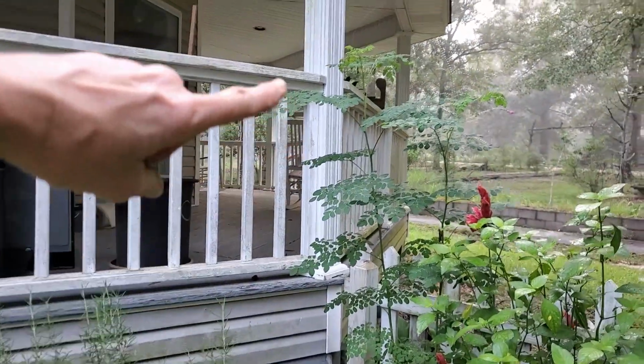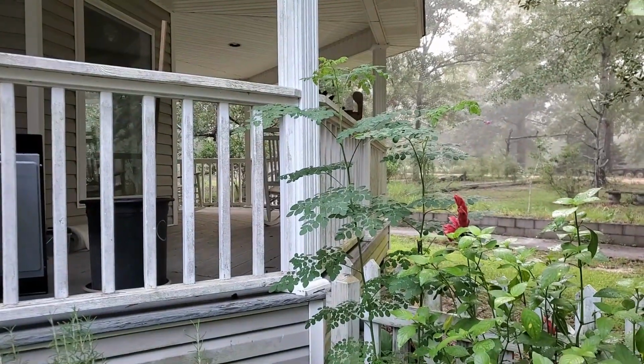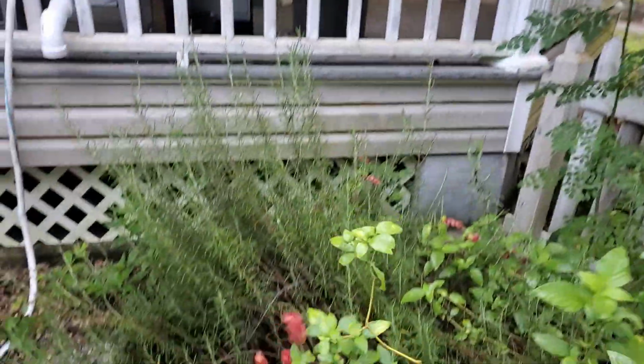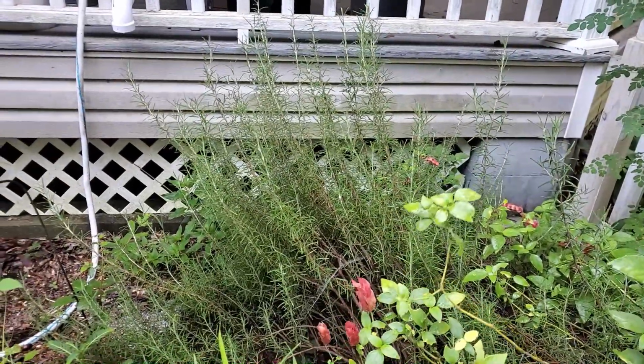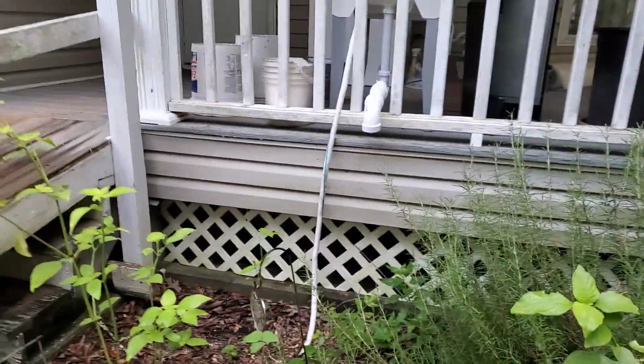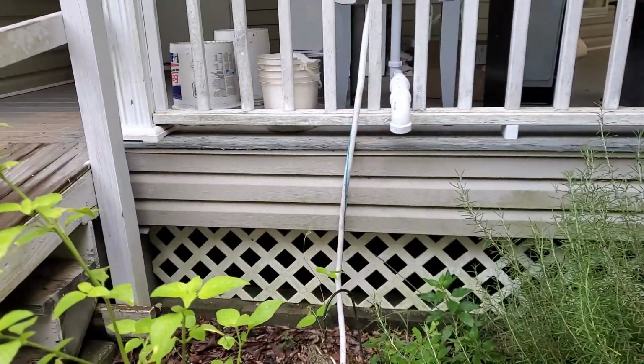Another moringa. It is doing really well here. The moringa seems to like my herb garden. I usually have some in here every year. And one of my older rosemaries. It is doing really awesome. And behind it, more pineapple sage back there.